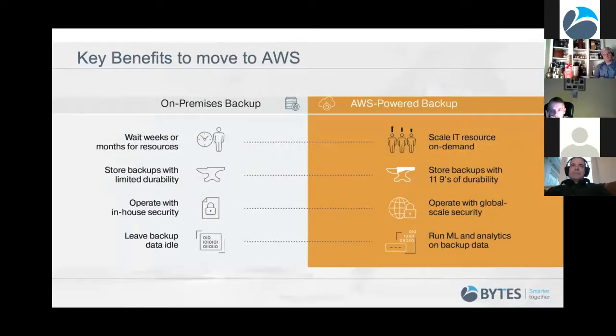So some of the key benefits, this is a bit of a summary from Ivan's really. The reasons we see customers look at for doing this is scale. A big part of this is organizations that are constantly having to go out and get more disks, replace this, upgrade. This obviously replaces that pain because scale is essentially on demand. You can scale as much as you like.